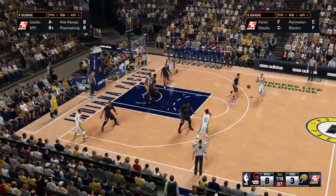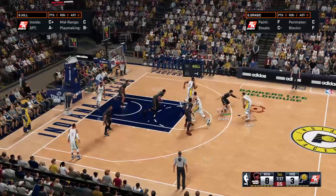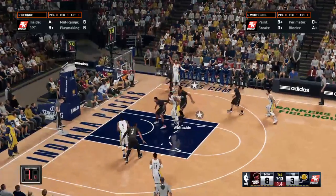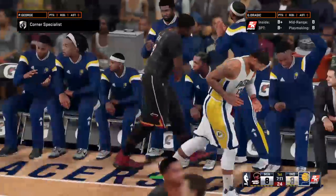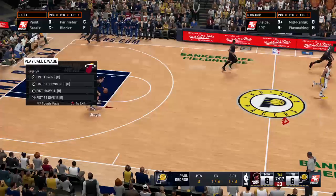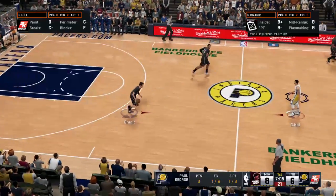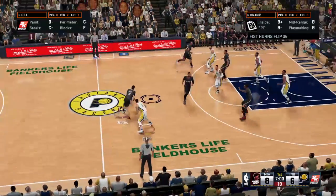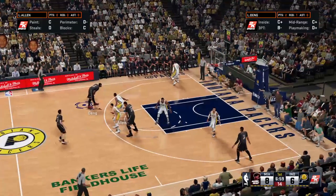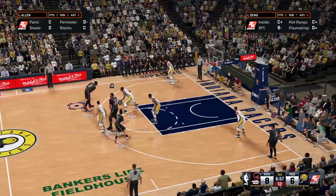Here's George after the made shot from Dwyane Wade. Hill kicks to George. This one for 3. Good, and it's Hill picking up the assist. George has got his first 3 points of the game. You know, the defense has got to do a much better job of fighting over those screens, and, Greg, especially when the ball is in his hands. I mean, come on now. You know he doesn't miss too many open looks like that.